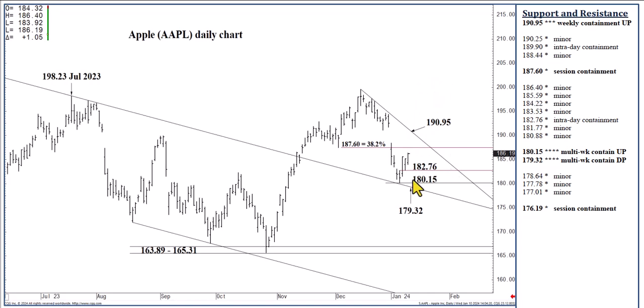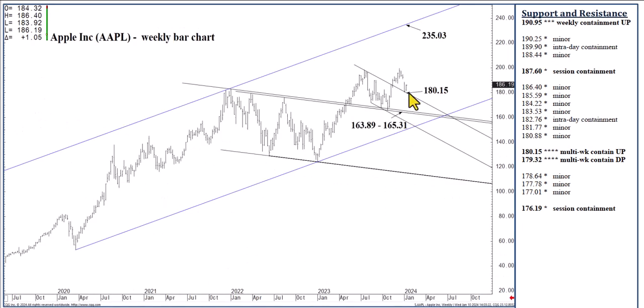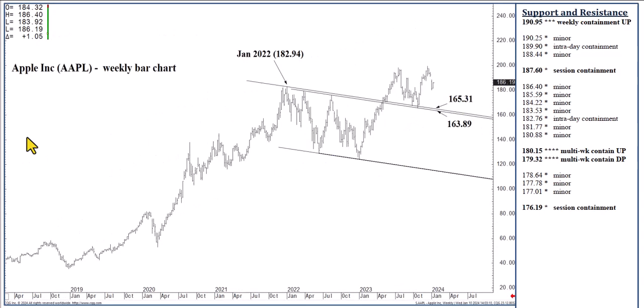Downside, I'll just say that closing today below 182.76 indicates the 180.15 level again tomorrow, part of a range down to 179.32 that once again can contain selling through next week, through February, and possibly into later in the year. If we were to close below 179.32, not going to happen today, then we've got another day or two where we test 176.19. But if at the end of a week on a Friday we close below the 180.15 formation, the market should continue unwinding over the following 3 to 5 weeks back to this long-term support area in the mid 160s, where we can once again bottom out through the rest of the year.